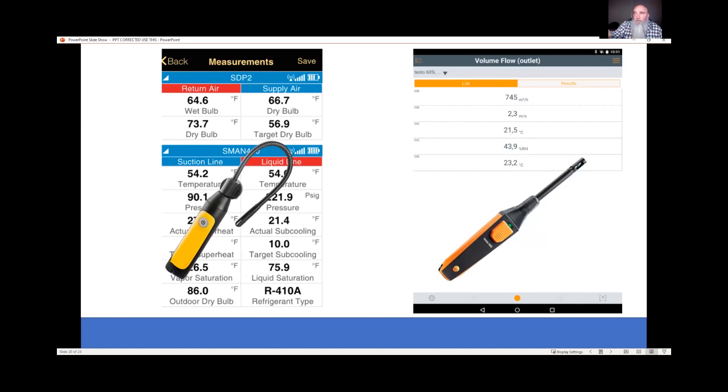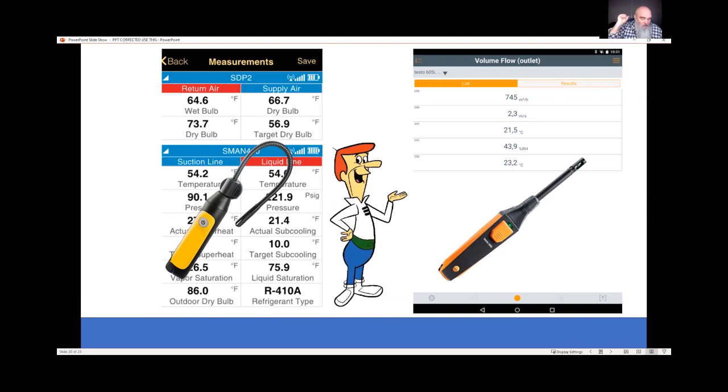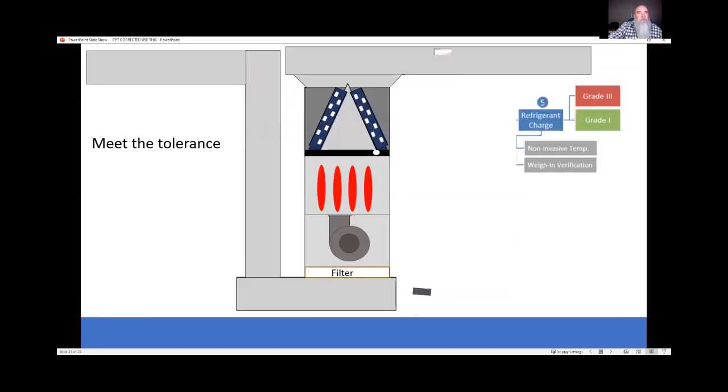For those temperature measurements in the non-invasive portion, it's real simple to get accurate tools that are available now. I've been using one of these Bluetooth things for a while now, and I kind of feel like George Jetson with regards to the technology that's available to me now, and I feel empowered, right? I feel like a superhero whipping out my phone and looking at the performance of a piece of equipment just by sticking 2 thermometers in a supply and a return. And again, it's non-invasive, measuring some air temperatures, not voiding any warranties or anything like that.